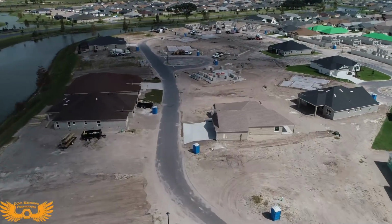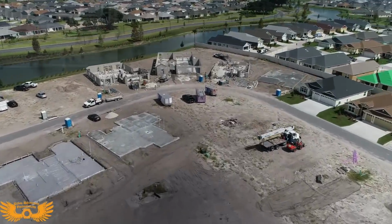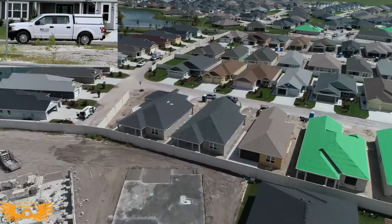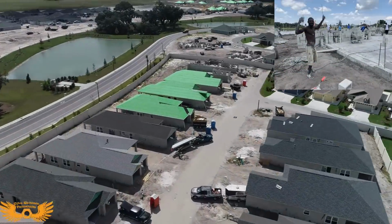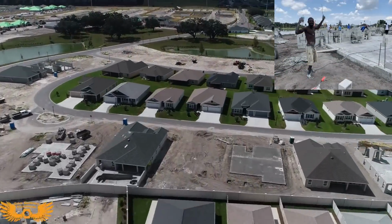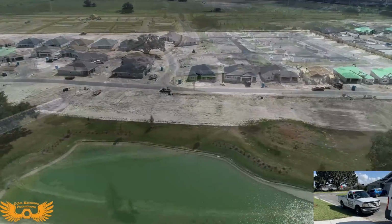This is the northern part of Monarch Grove with Corbin Trail off to the left. And a quick shout out to all the guys at WSI, Galaxy, Constantino Painting, T&D Concrete, Trimmet Carpenters, and all the rest of the guys that are working so hard to build the homes for us here in the villages.